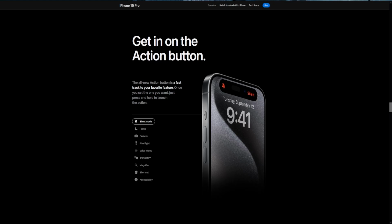But I would have liked to see maybe, you click it once to, for example, put on silent mode, and then you double tap it to turn on a flashlight, and then maybe you hold it to, I don't know, bring up the camera.